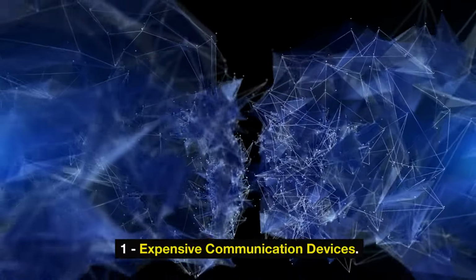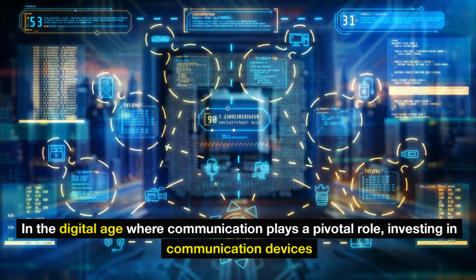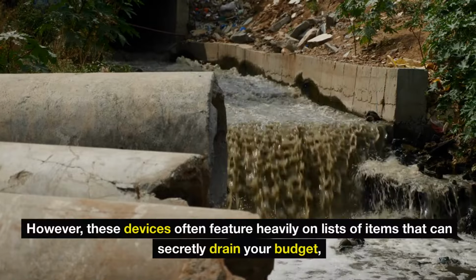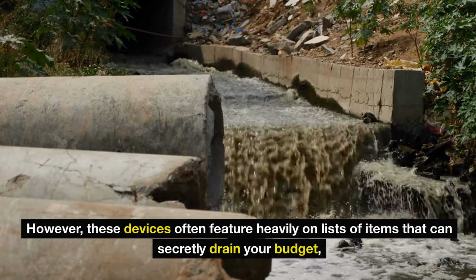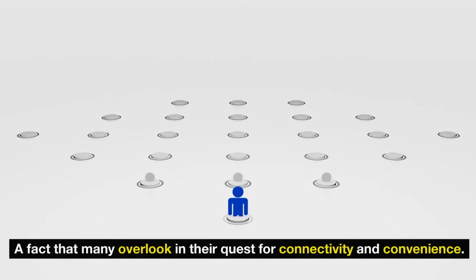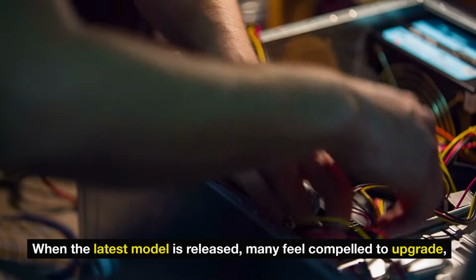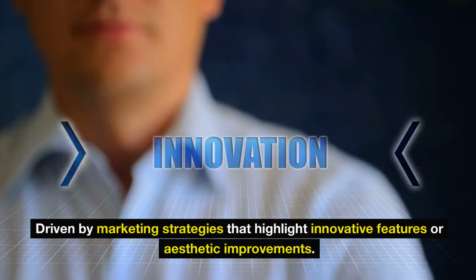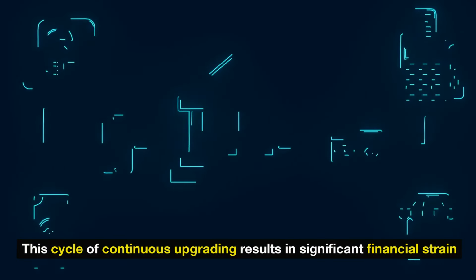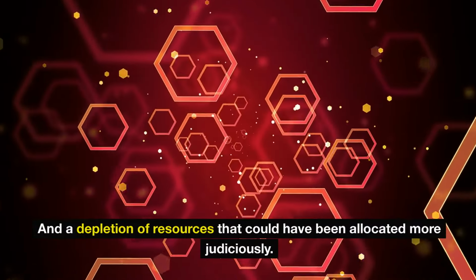Inexpensive communication devices. In the digital age where communication plays a pivotal role, investing in communication devices such as smartphones, tablets, and laptops seems almost inevitable. However, these devices often feature heavily on lists of items that can secretly drain your budget, a fact that many overlook in their quest for connectivity and convenience. When the latest model is released, many feel compelled to upgrade, driven by marketing strategies that highlight innovative features or aesthetic improvements. This cycle of continuous upgrading results in significant financial strain and a depletion of resources that could have been allocated more judiciously.